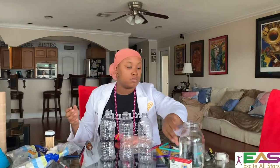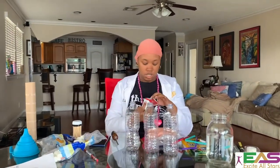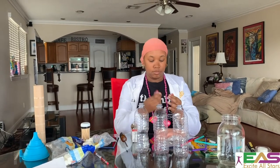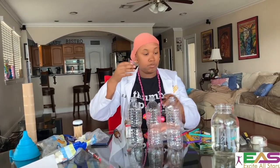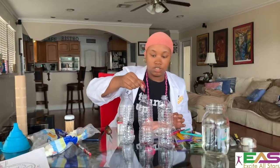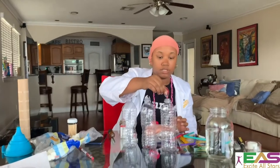And so what I'm going to show you guys is that this is going to be basically the lungs, the atrium, and the ventricle, right? So what I'm going to show you guys, I'm going to fill up my water bottles with some red food coloring water. So I'm just going to add a little red food coloring. Oh, wow. It's almost time for us to get some more food coloring. So I add a few drops into this bottle. And then I'm gonna add a few drops into this bottle.